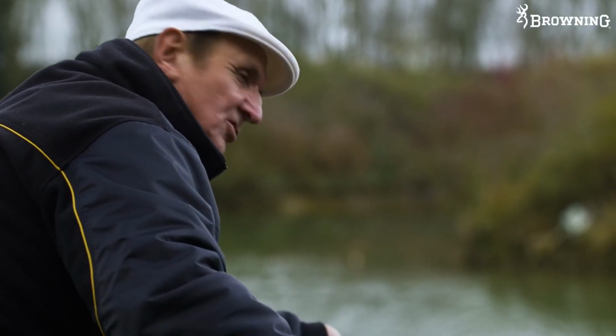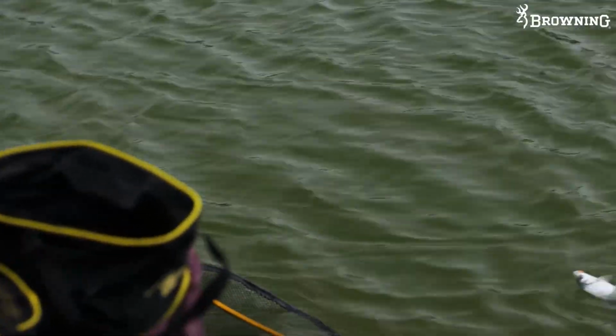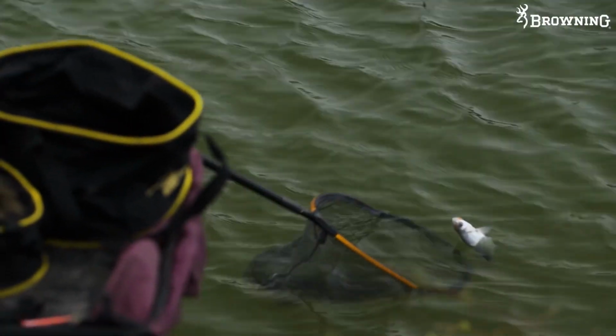You can just unship your poles there, and then you're ready. That nice light elastic, you're ready then to net the fish. Well, the fish really are fighting, considering how cold it is, fighting quite hard.